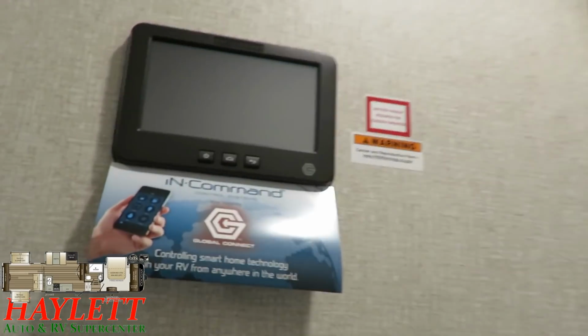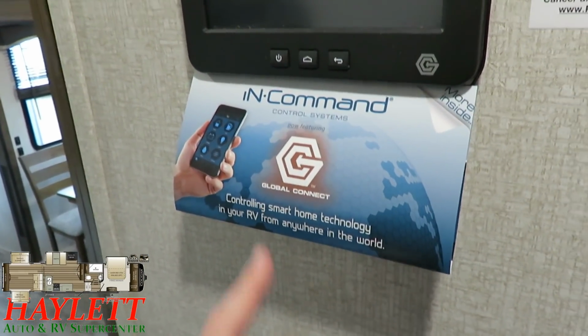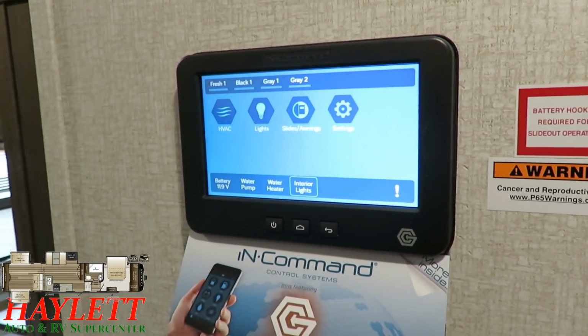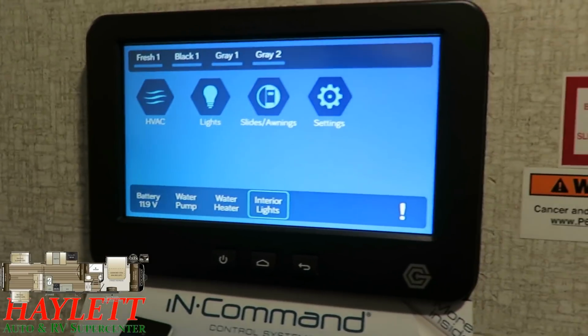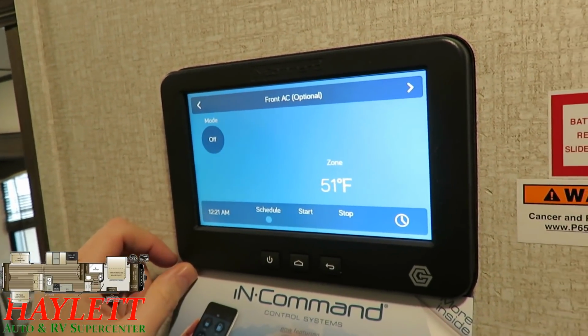As we come up here, we are greeted with our In-Command system. And this is absolutely awesome. As the little picture here indicates, anything you can do off this panel, you can do off your phone. Generally, I just punch in four zeros as a default code, but you can see here, you can run your slides, you can run your awnings, you can run your lights. But what's really neat here is you can run your heating and cooling system right off this thing as well.